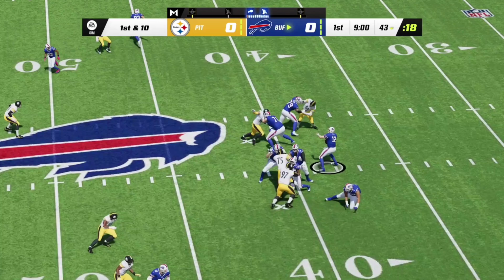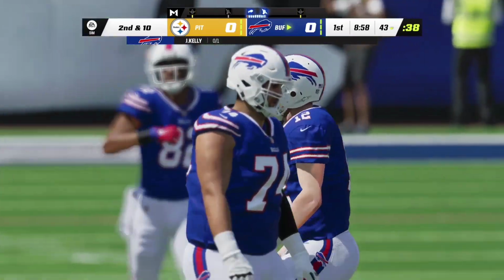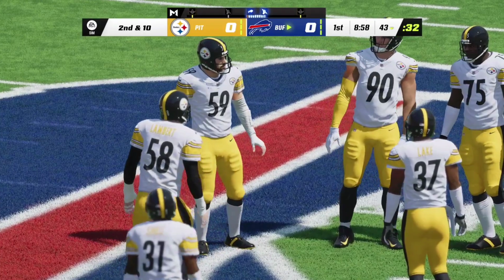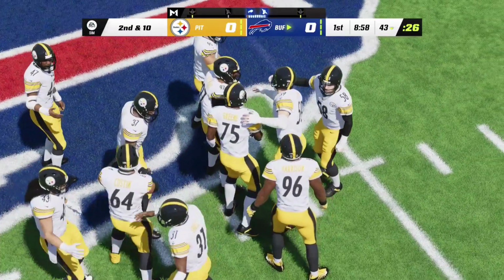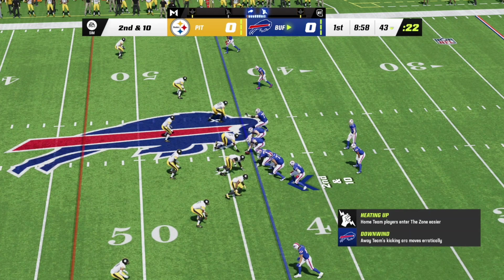On 1st and 10, Kelly. And that'll be incomplete. Not sure what happened out there, but it looked like the timing was a little off on that throw. Well, you know I'm a defender, so what am I going to say? Great defense. Darn right. They did something to disrupt that timing. So 2nd down, still 10 yards to go. Ball on the 43.